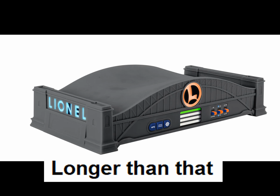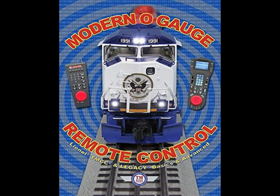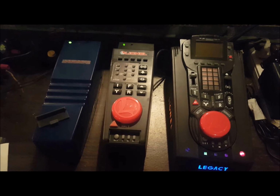Like a year before this thing comes out. And now it is very rare and expensive. So if you plan to start controlling trains with Legacy, you're screwed. If your Legacy Remote breaks and you need a replacement, you're screwed. Legacy Remote didn't cause the TMCC Remote to be discontinued.